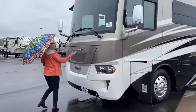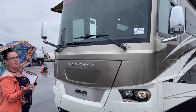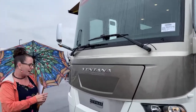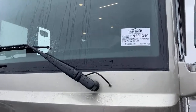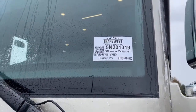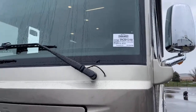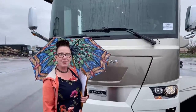And again, today we are looking at a really beautiful Ventana. This is a 4037, it's a 2021. Again, my name is Katie O'Neill, and we are at Transwest Truck Trailer RV, stock number 5N201319.